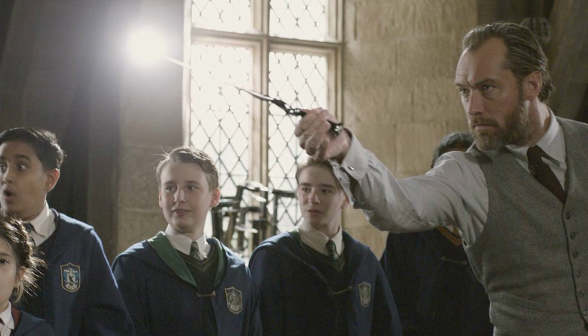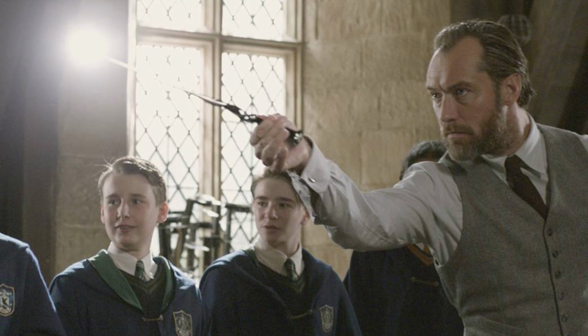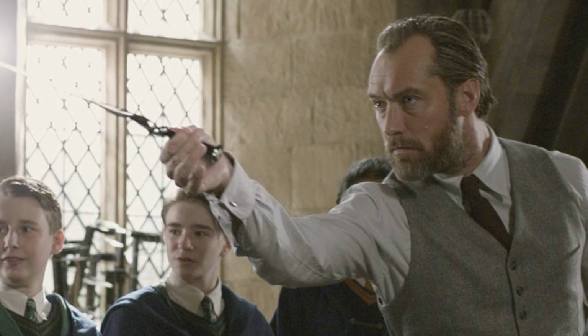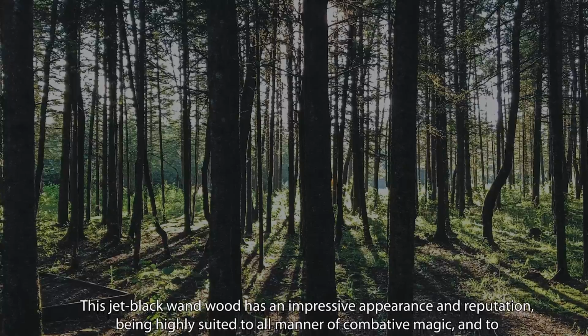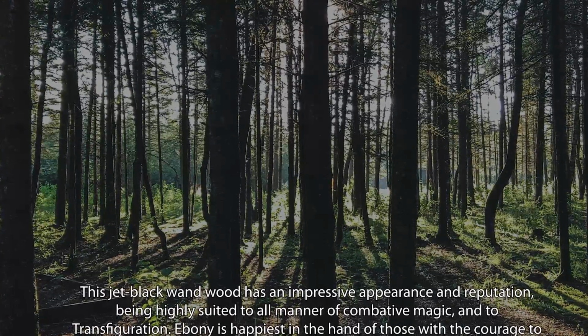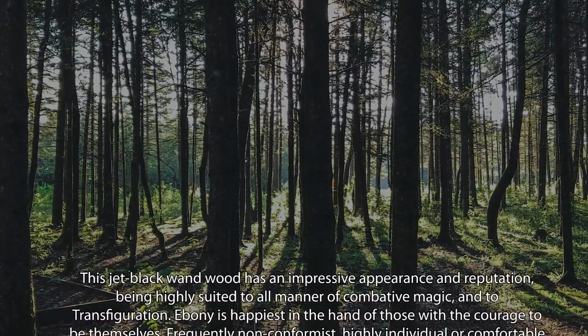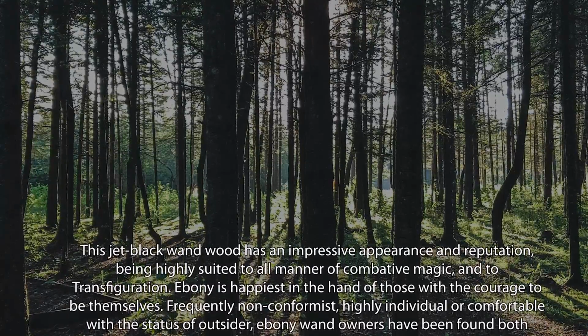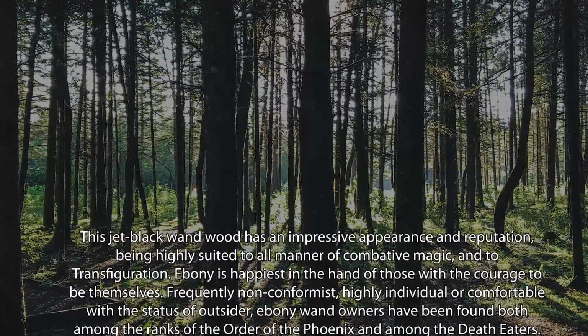The third and final wandwood that I think Dumbledore could have possessed is ebony. Though it contradicts everything that has been stated about the Celtic calendar, its description seems to match Dumbledore quite well. This jet black wandwood has an impressive appearance and reputation, being highly suited to all manner of combative magic and to transfiguration. Ebony is happiest in the hand of those with the courage to be themselves.